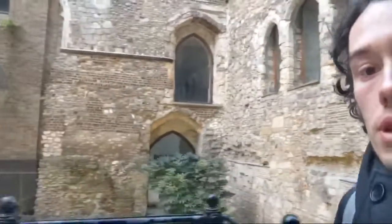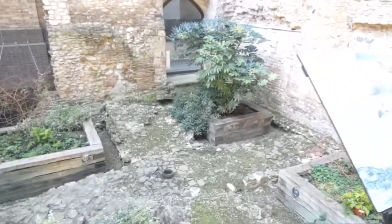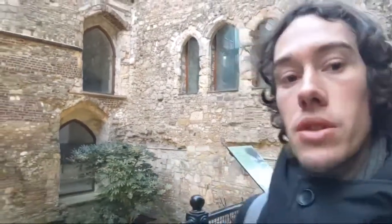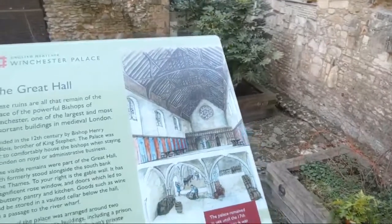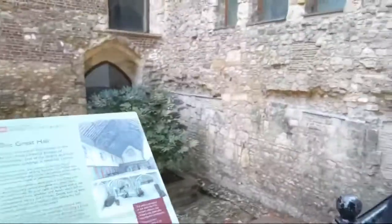And that's, well, here's some old remains. So these were the ruins where in the past the Great Hall was standing. Not the Great Hall from Hogwarts, but it was founded in the 12th century and it looked like this originally. This is how it looked in the past. So this was one of the largest and most important buildings in the medieval time in London. It was a palace built to comfortably house the bishops. So it was a religious place.